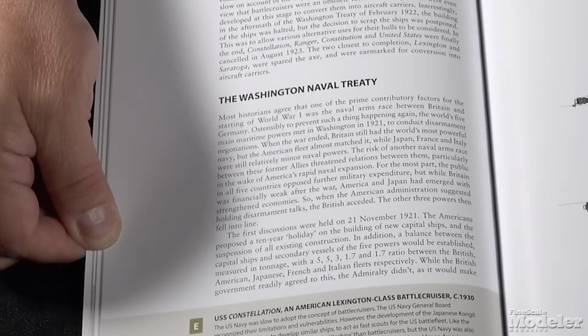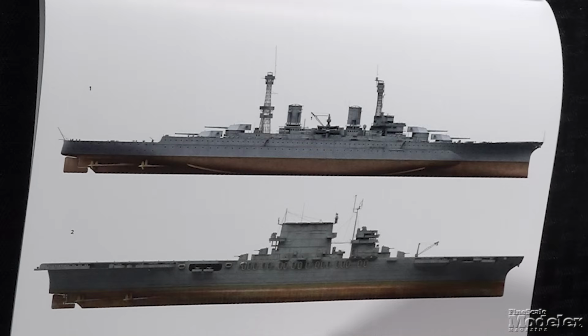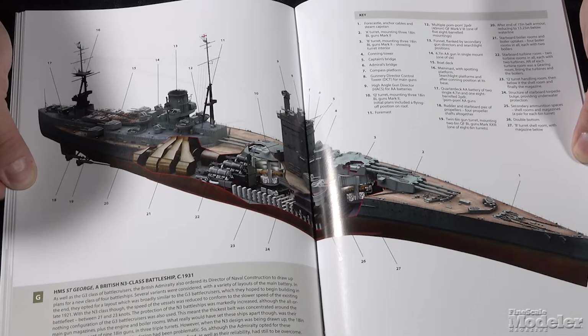In 1922, the Washington Naval Treaty ended the costly arms race, halting new battleship construction and capping fleet sizes. Most planned warships were scrapped, though some, like Lexington and Akagi, became aircraft carriers. Featuring new color reconstructions, this is the first book to explore these never-built naval giants.